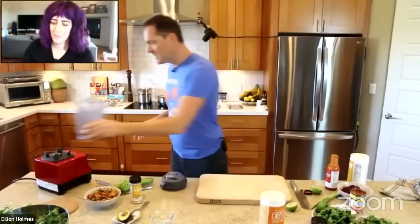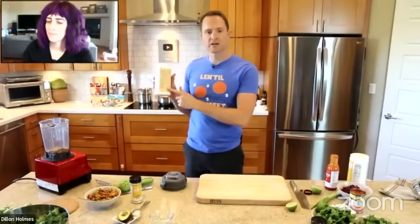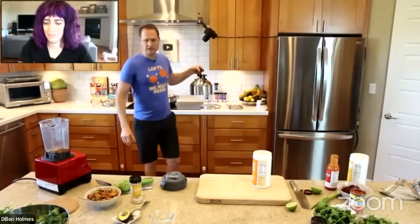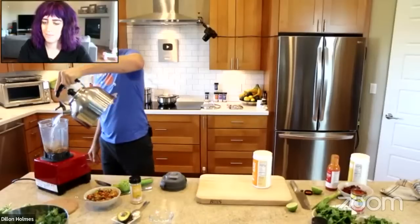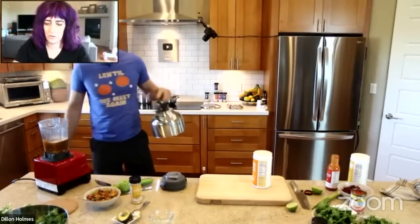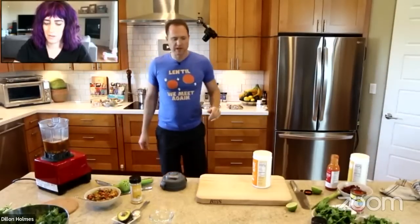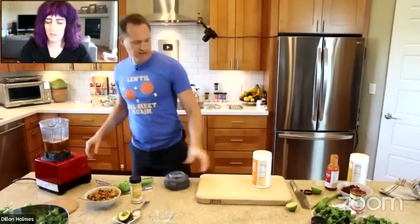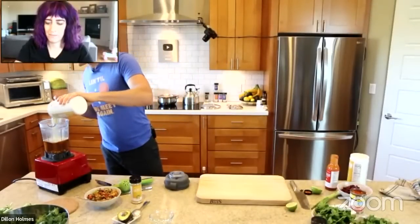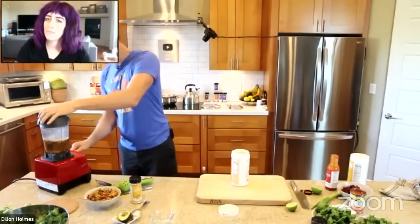Okay, now, I don't measure anything with this cheese sauce. I do have directions on here in case you're new and need to know how to do it. But what I do is just add as much water as I'm gonna want. For a pack of pasta, I know it's about that much liquid, which is maybe 1.5 to 2 cups. It just depends how saucy you like it. Rebecca likes it quite saucy. Then I start by adding a little bit of cheese sauce mix, not too much, and blend it.